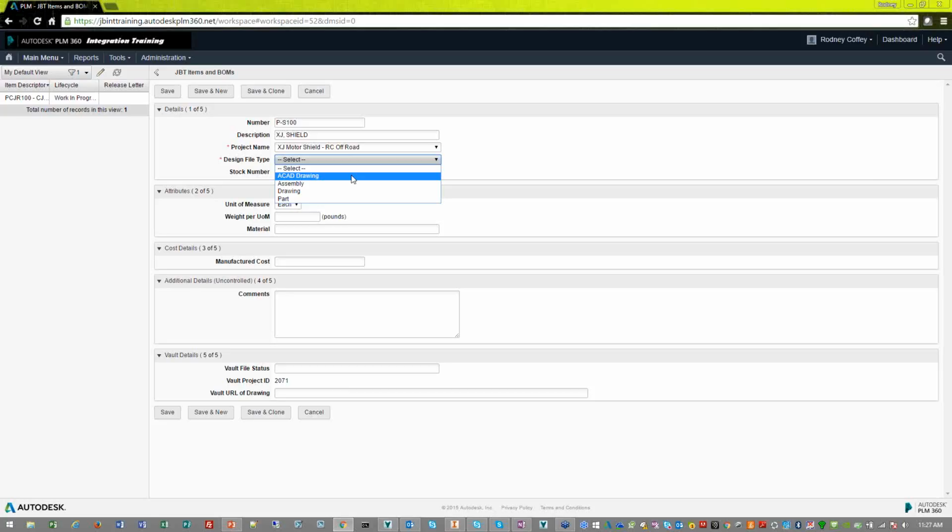So you can see we can create an AutoCAD drawing, an Inventor assembly, an Inventor drawing, IDW, or an Inventor part. Now, what we decided to do as part of our demonstration was whenever we create a part or assembly, we know we're going to have a drawing for one of those anyway, so we go ahead and generate the drawing along with that. So again, we're going to pick part.